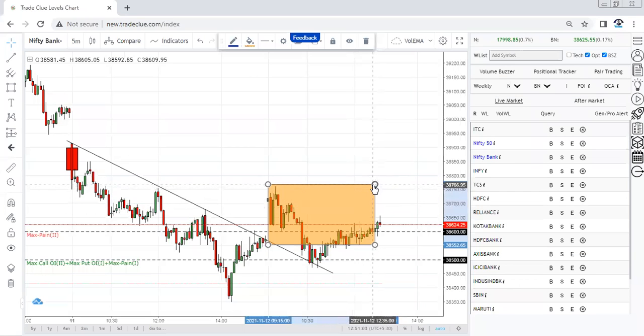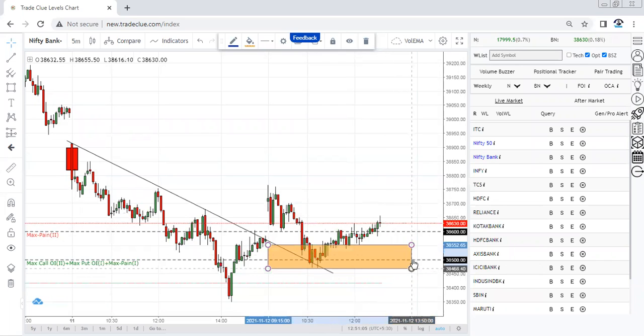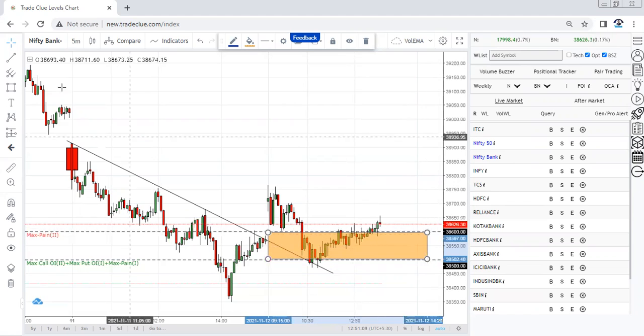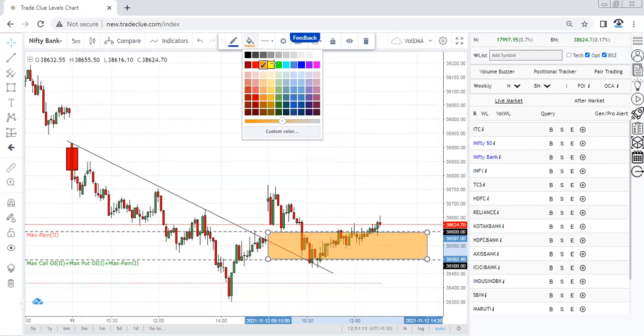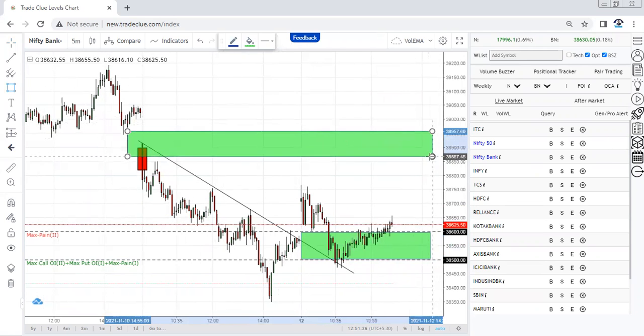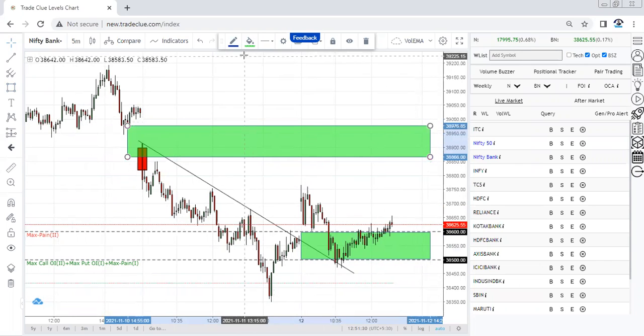So strong support is there around the 500 and 600 zone. I can basically mark this in green, which will act as a strong support zone. And one thing is very clear, along with the strong support, now we are looking for a buy trade, because on the upside there is not much resistance till 39,000. Till the red box or the 39,000, we can clearly see there is a lot of upside present for Bank Nifty. So that is also there.